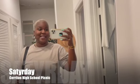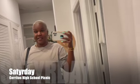Good morning, everybody. So today is Saturday. It's Saturday morning. I'm getting ready to go do my weekly duty of doing my mom's hair. So today's outfit, I got on my Fendi Mixed Metals F is for Fendi earrings. One is gold and one is silver.